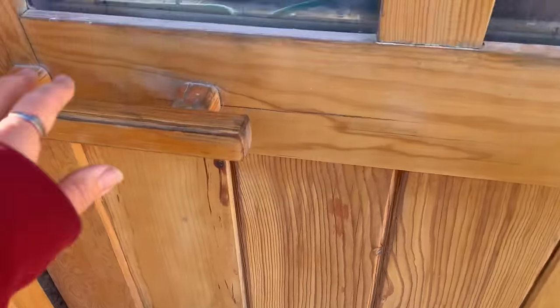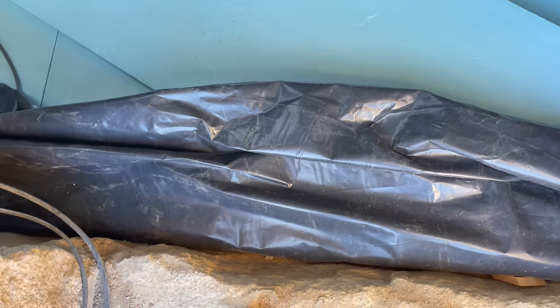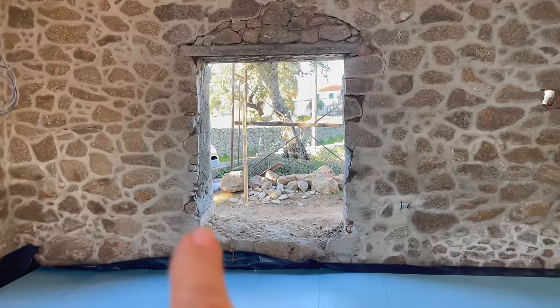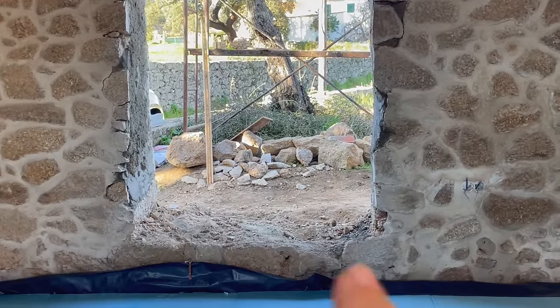Whoops. I've been told I'm not allowed to walk in here. So what's been happening is there is this plastic, should we call it a membrane? Sheet, plastic. And then there is insulation going on the floor. So that's been done today. And I think you can see that the leveling has been done now on there, just here.